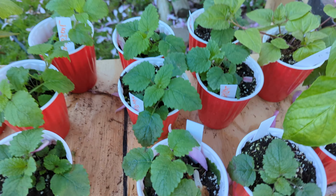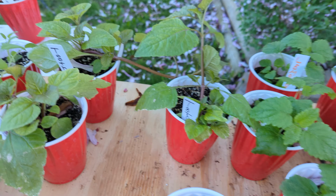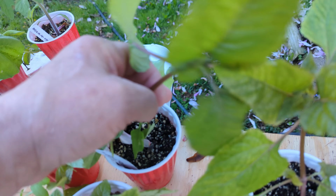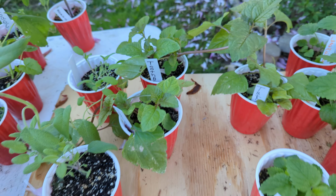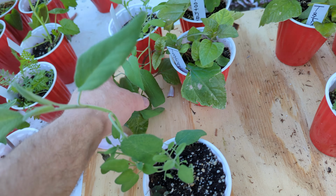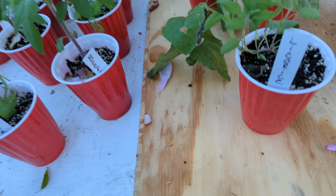Look at this. Lemon balm. Toothache plant. This is awesome, folks. If you got a toothache, you just take a piece off and put it underneath your tooth. It's like natural Novocaine. We got licorice root. Sold quite a few of those this past weekend. Licorice root is great for acid reflux.